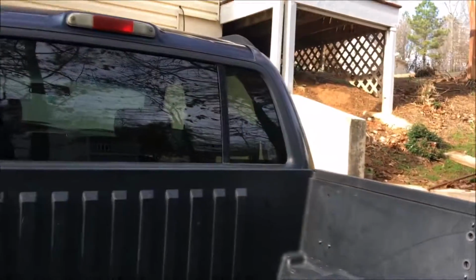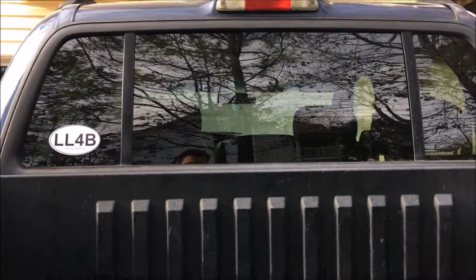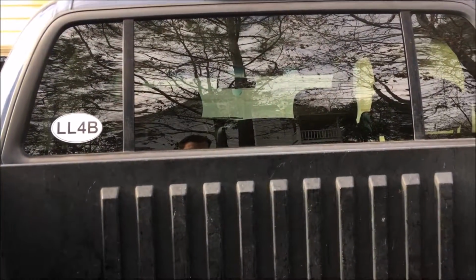Also, I'm getting another decal put on the back soon, on the side window. And the Flowmaster decal I may put on the back window in the middle towards the bottom. So I may do that as well.